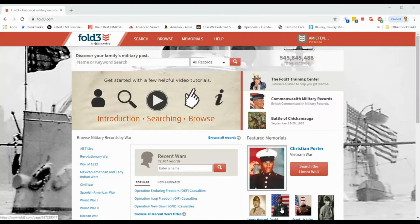It is fantastic. Now, you can find these records in a couple of different places, but the easiest way to find the applications as well as the roll is on Fold3, at least in my opinion. So I'd like to walk you through that. Let's pop over to the computer.